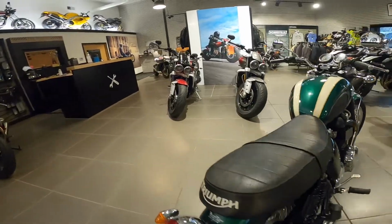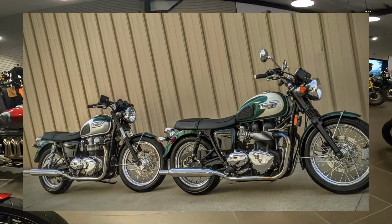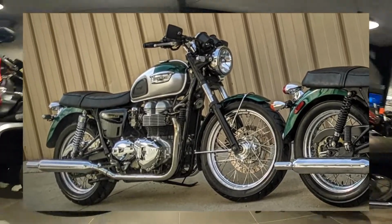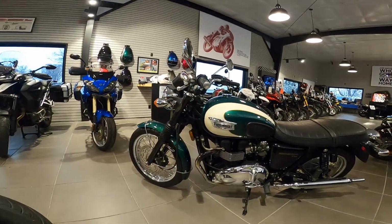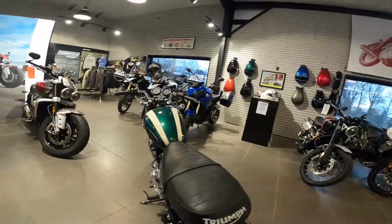When Triumph got back into the Bonneville range, they made this particular bike to begin with, and it was actually a 790cc model, which my understanding is they wanted a 4-valve head, and that was the smallest they could get the cylinder and still have the crank displacement, the crank throw that they wanted. And then they bumped it up a little bit to get this model.